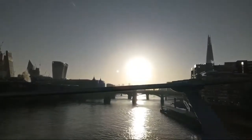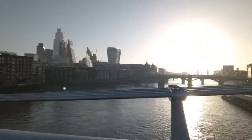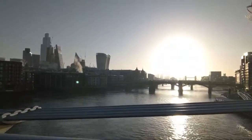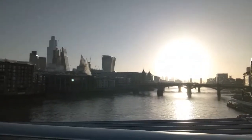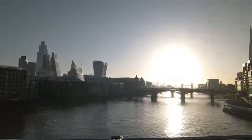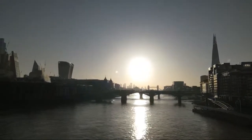We are having a beautiful day in London. You're lucky to do the tour today because this is not happening often. With the city in this way, you see the Tower Bridge in the far distance that we just passed, London Bridge that we crossed before, walking over the South Bank side. There's the Shard in the distance.